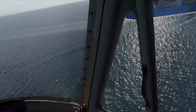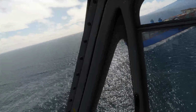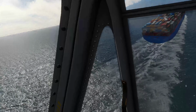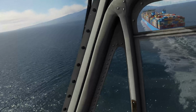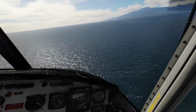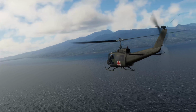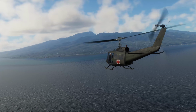Looking at this ship flying around here in X-Plane 12, I hear a lot of complaints about the graphics of X-Plane 12, but I don't think that it's a graphics problem or issue. I actually think the graphics in X-Plane 12 are quite nice. They're very good. They're advanced, and I think they're on par with every other simulation platform out there.